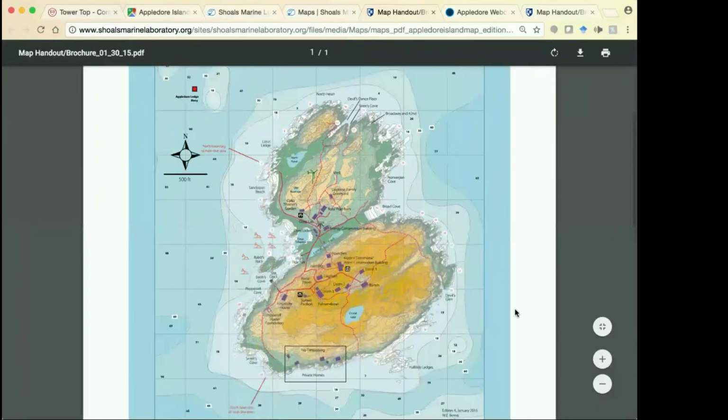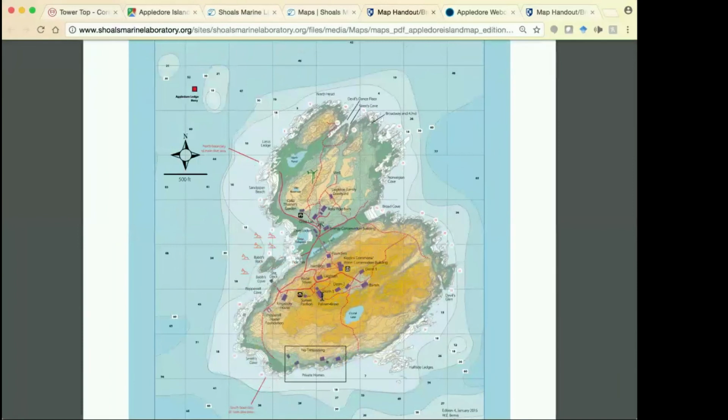See if I can blow that up a bit. So here we are with a north-south angle. And remember, I said there was a radar tower in the center where that beautiful 360-degree view was from. That's right here. On the south half of the island is where our academic campus is.